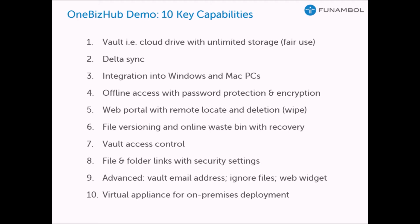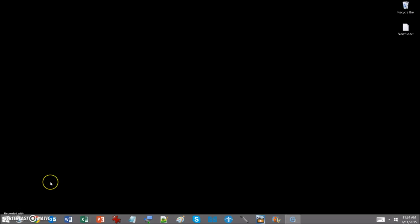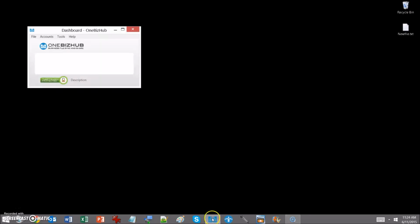A vault is at the core of OneBizHub. It is like a cloud drive or a virtual drive that has your files and folders. No matter what device you are using, the idea is that you use a vault, like a cloud drive, to access your files. To use OneBizHub on a PC, just click its icon.